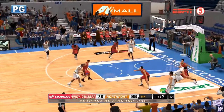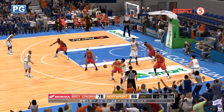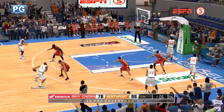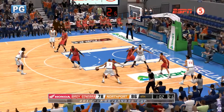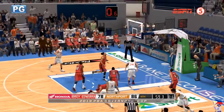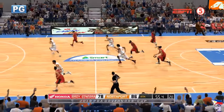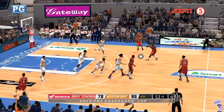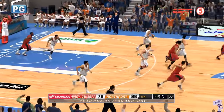Number three, Lewis cover. Shot clock at five. Number three. And too long on the shot. Well, I think he had all the space he needed. He just couldn't find the bottom of the net. Number 32. And it's blocked.